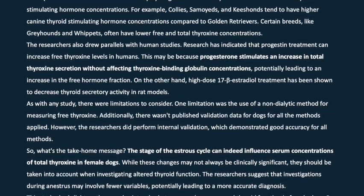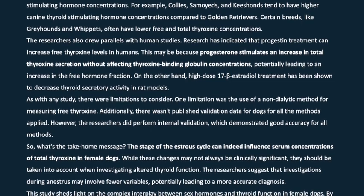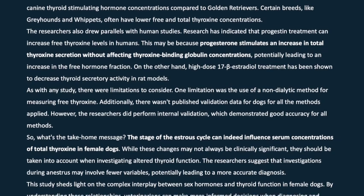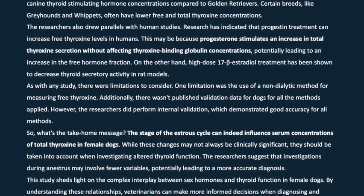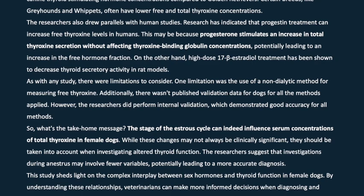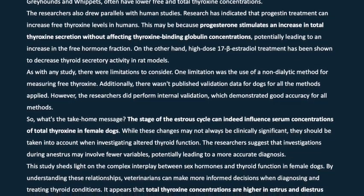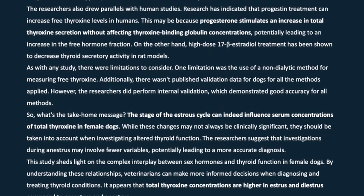As with any study, there were limitations to consider. One limitation was the use of a non-dialytic method for measuring free thyroxine. Additionally, there wasn't published validation data for dogs for all the methods applied. However, the researchers did perform internal validation, which demonstrated good accuracy for all methods.